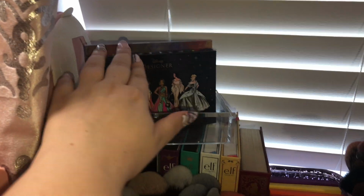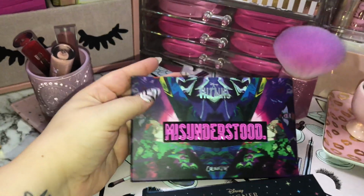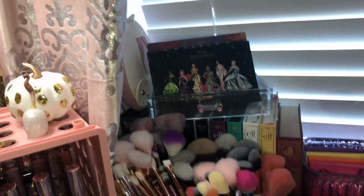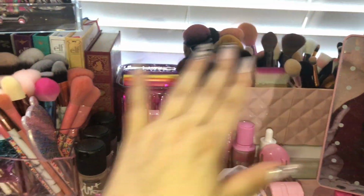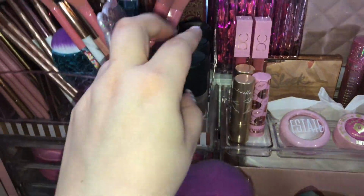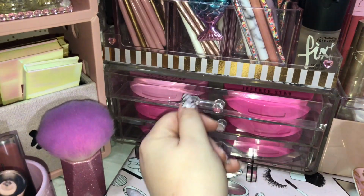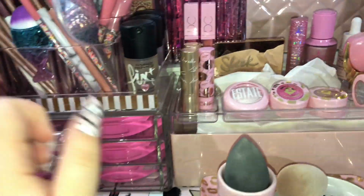And then on top here, I just have some more palettes. These two are the ColourPop ones, the Villains and the Designer Disney palettes. I really love the look of that one, so I keep that right in front. And then here I just have some more brushes. These are really more of the brushes that I use every day. These are just kind of backup and decorative brushes. Along here I just have 3 of the mini little Max Fix Pluses, all the scented ones. And then down here in this little drawer I have some of my Jeffree Star highlighters, which I absolutely love.